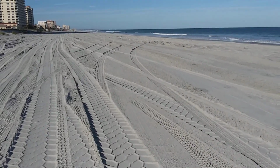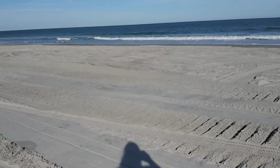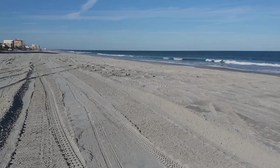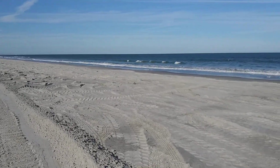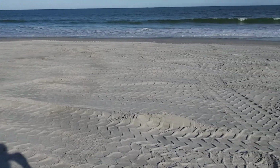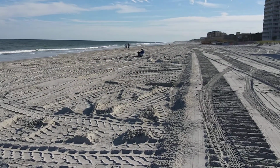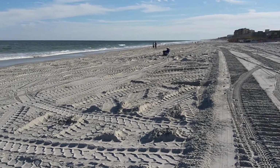A couple of weeks ago, I was out here, and about where I am now, I would have been in the water. The beach had been washed away that much. So they build it up and then they build it out. So that's pretty much what beach renourishment is.